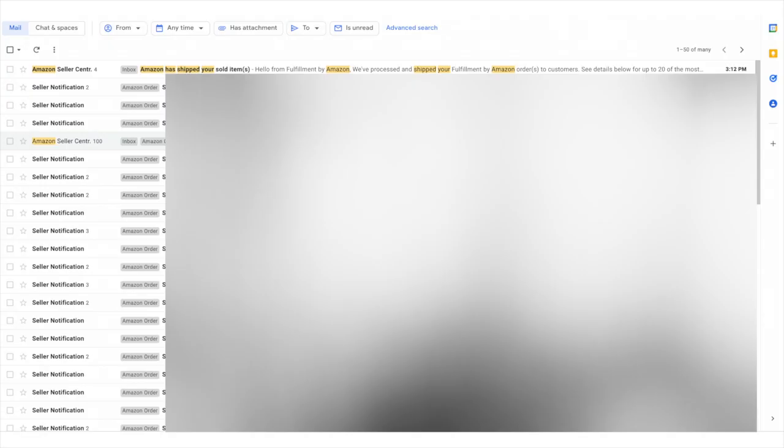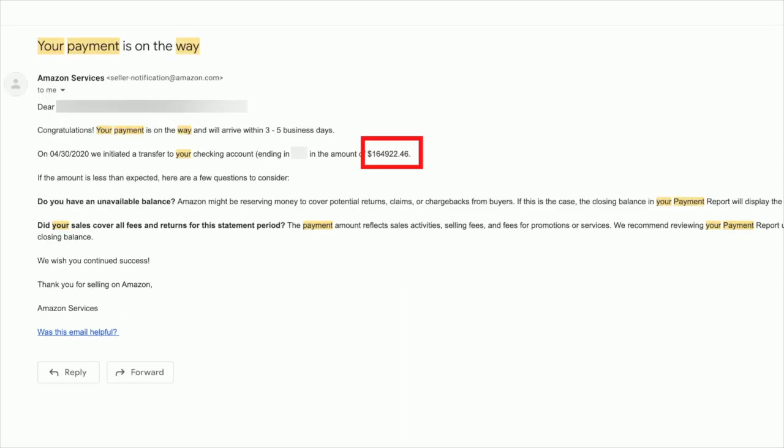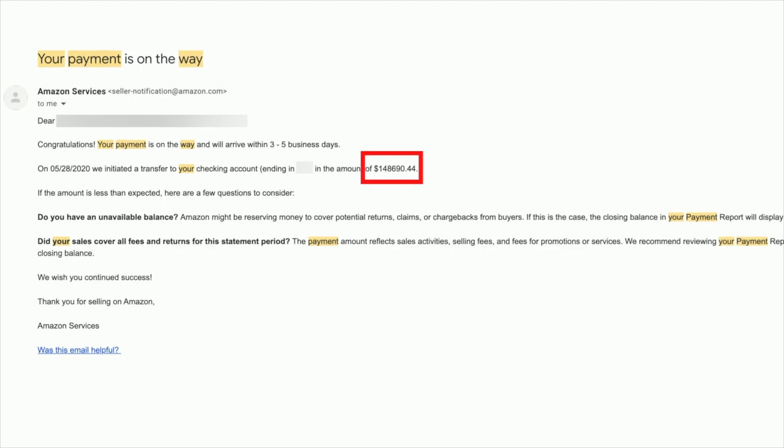And every time Amazon ships the product to the customer, or when you receive an order, your email will look like this, where Amazon notifies you of every part of the process. And Amazon will pay out to you every 2 weeks with a certain amount. So these are my own numbers. You can see that I'm trying to be as transparent as possible.